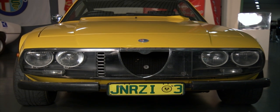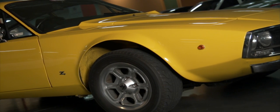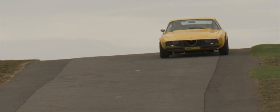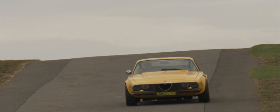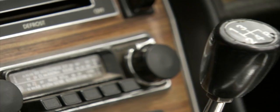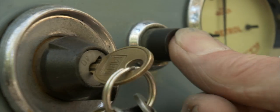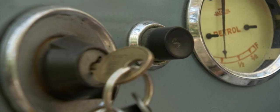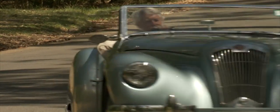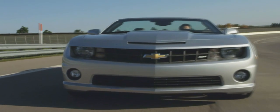Welcome to CC, the classic car show. In this show, we take a spin in this unusual Italian coupe. We get behind the wheel of this very rare British sports car. Plus a comeback classic of tomorrow.